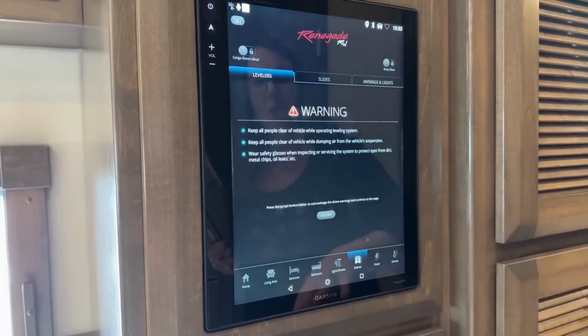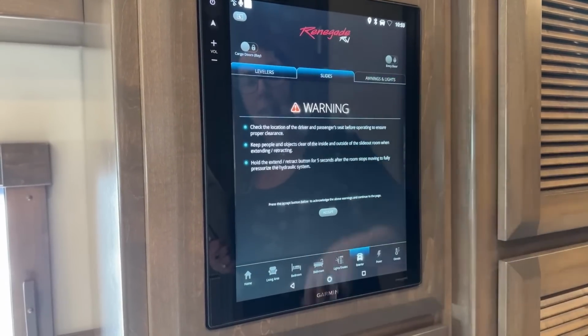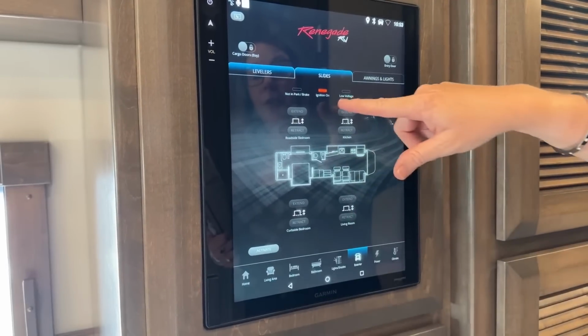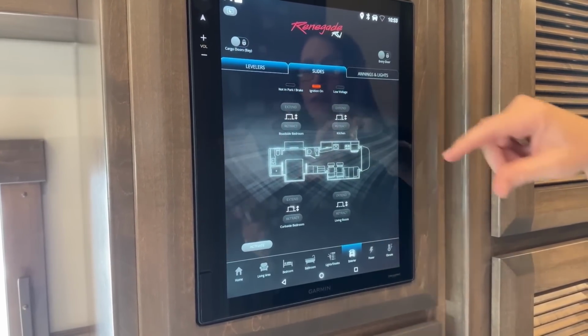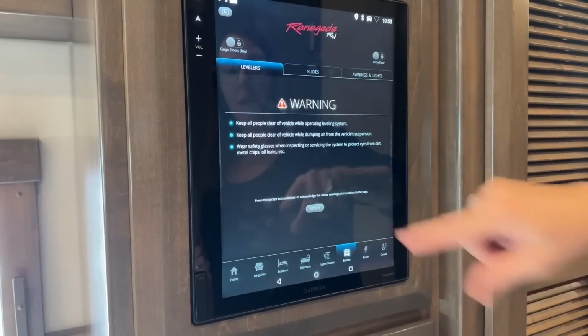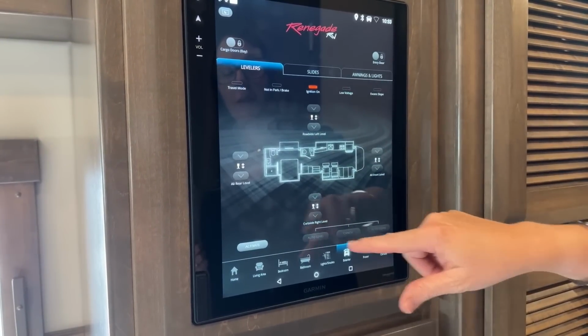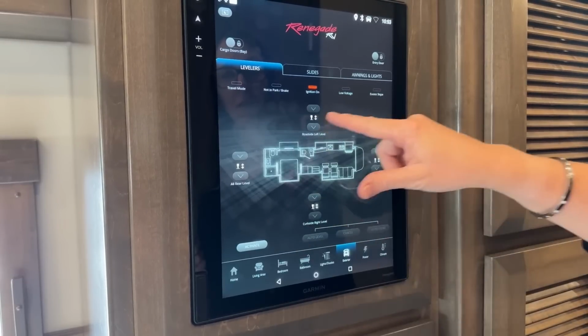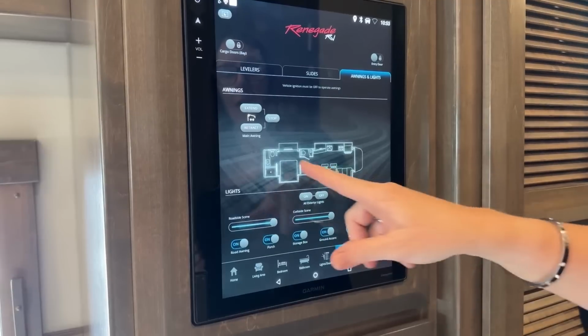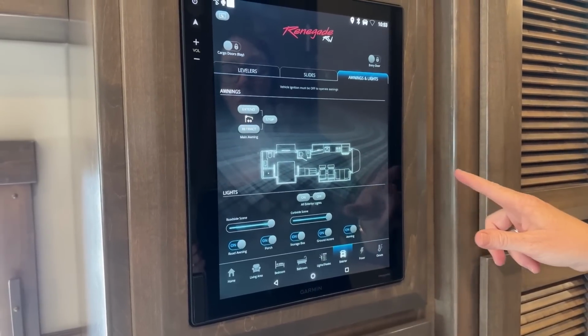Another great feature is, of course, when you're looking at your slides, for instance, you can see where everything's working. You can see my ignition is not on. This system does require that you have the ignition on for not only the slides, but also for your leveling jacks. And as you can see, you've got all of your slide controls right here. This is a very, very easy to operate system. And then of course, here's your awning system as well.